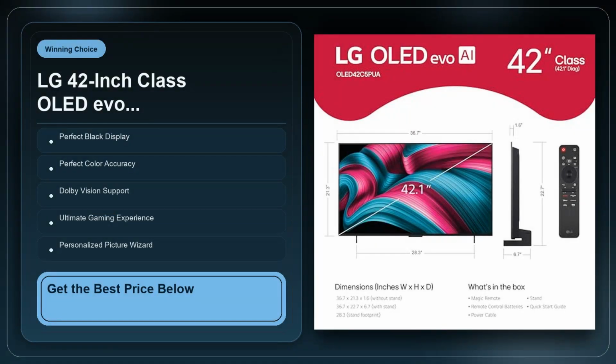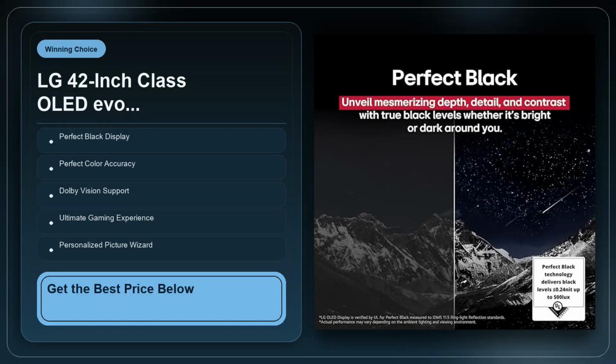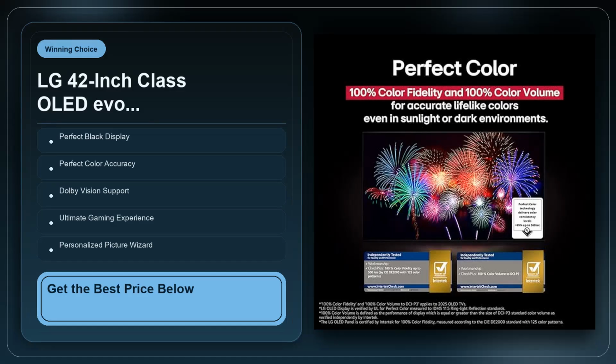The only downside I noticed was the slight risk of burn-in if you leave static HUD elements on for extended periods. LG's pixel shift and log illuminance detection help, but with a 42-inch panel you'll want to avoid leaving a static menu open for days on end.